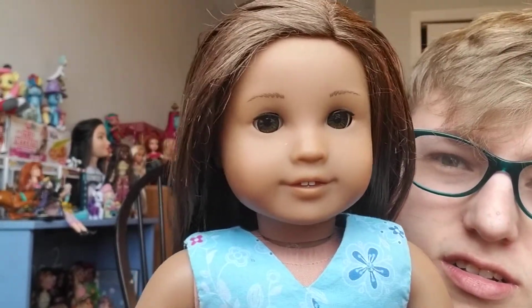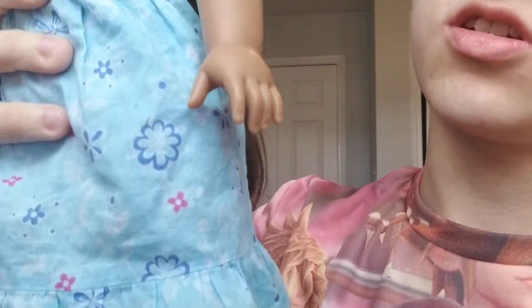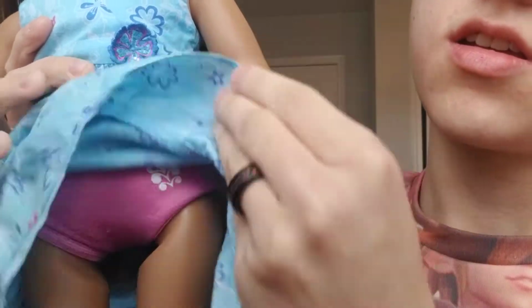I'm so happy. All right, here she is. I did fix her hair up a little bit. It's still not the best. It's still a little dry and it's a lot of split ends. But I washed her up too. She was actually dirtier than I expected. And then she came with her shoes, her dress, even her actual underwear.